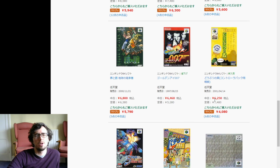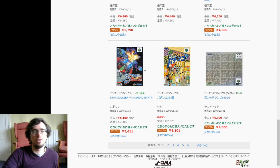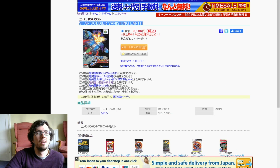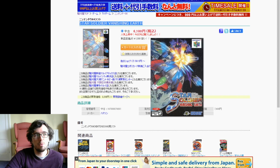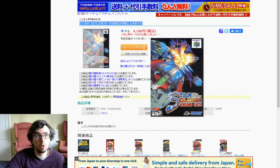And that's going for like $55. We've already started going down into the mid 50s on these games. That's incredible. And Star Soldier, I want to see what the price difference is on this, because when I was in Akihabara, this for some reason was getting really, really expensive.